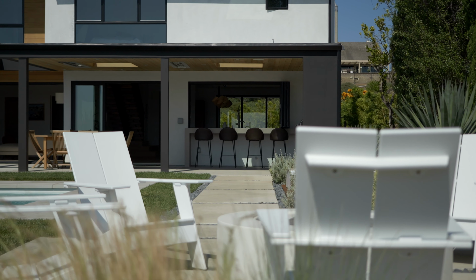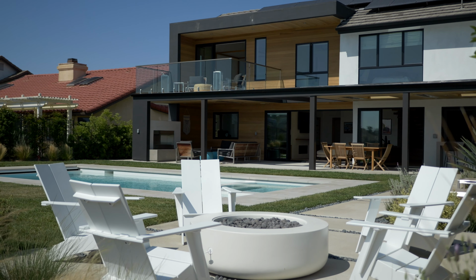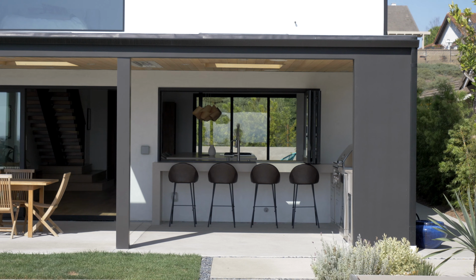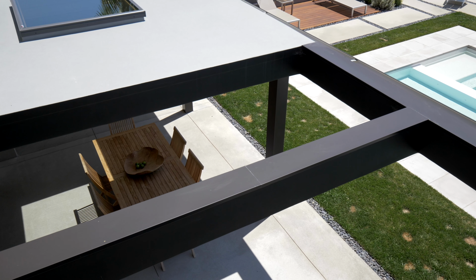Another big element with this house was the deck. When we came it was a disheveled little deck shoved onto the side of the building. How do you create that indoor-outdoor dining space outdoors, have the deck but then not compromise on the light coming into the house?